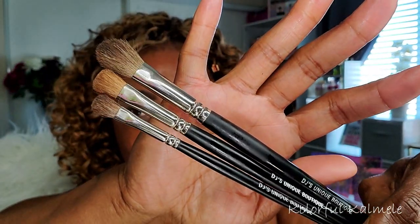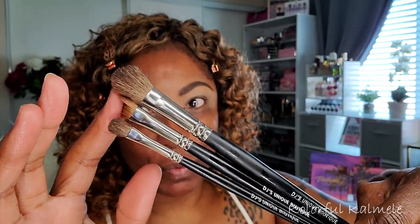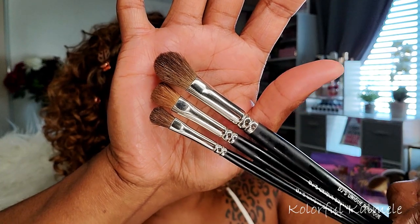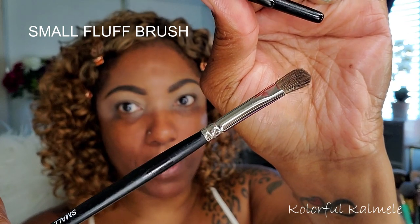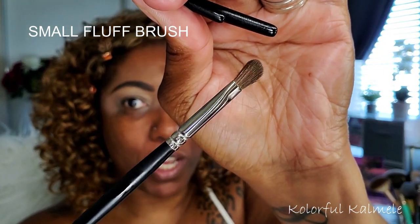This is what they look like, you guys. Very nice, beautiful construction. They are super duper soft. As you can see, with these three different sizes, you can use them for multiple things. This one here is called the Small Fluff. You can use this for various things on your eyes, for packing on eyeshadow, for shimmers, for the lower lash line, things like that. Very nice brush.